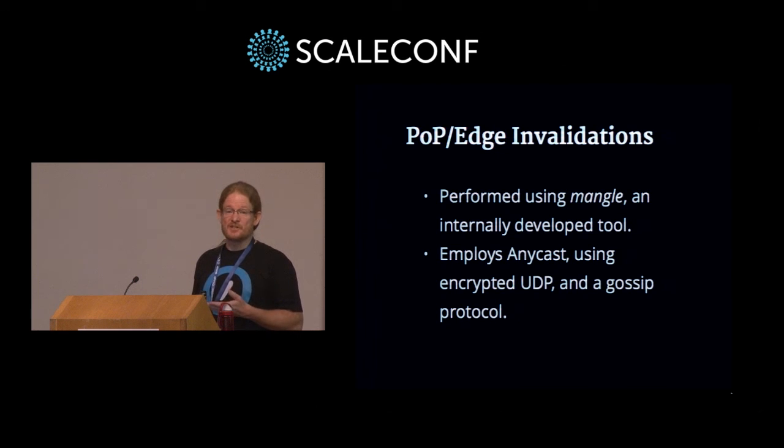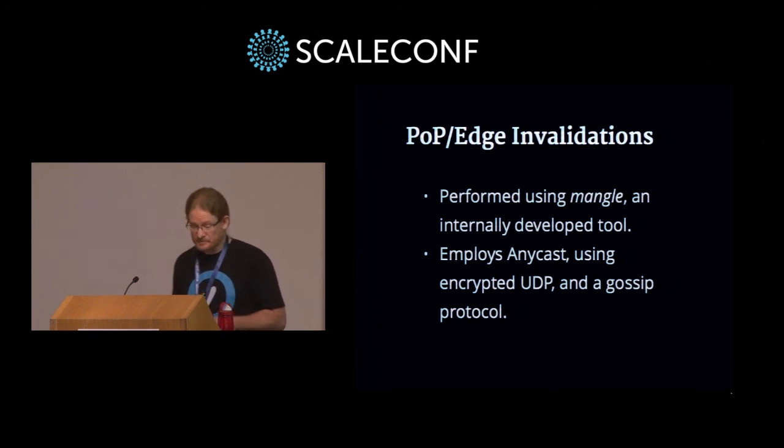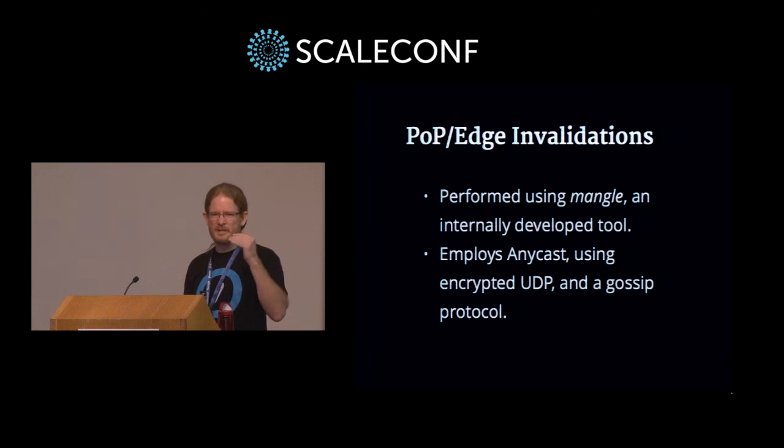The other thing that you need to do when you've got POPs all around the world is, like I mentioned earlier, the speed of light unfortunately does let you down sometimes. So we've developed this internal tool called Mangle. You can ask me about this, because this is actually something that I developed. It uses Anycast to initiate these invalidations. It uses encrypted UDP to make sure that we've got security. And it uses a gossip protocol to ensure that we've got eventual consistency as well. So invalidations are an important thing, because you want to be able to do that in a timeous fashion.